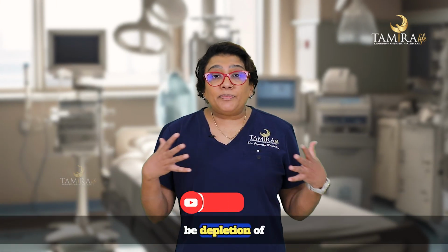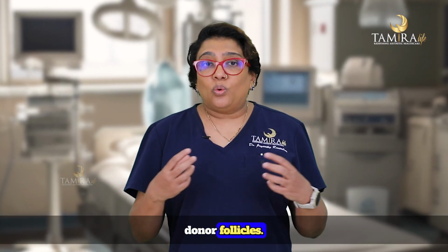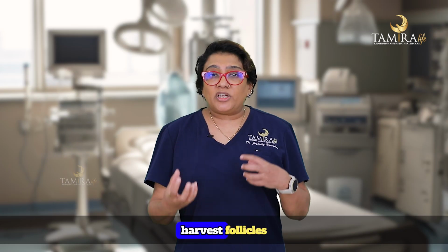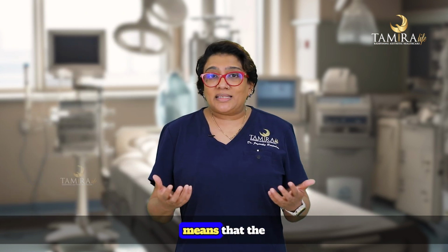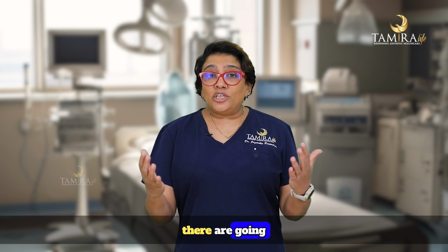Number 3, there will be depletion of donor follicles. What this means is when we harvest follicles either from the back of your scalp, beard or your body, the follicles do not grow back, which means that the follicles there are going to get reduced.